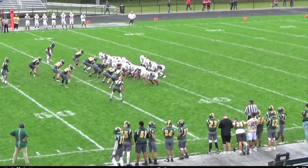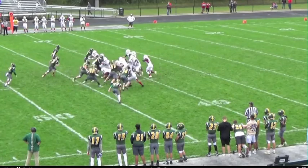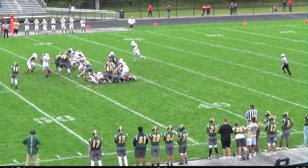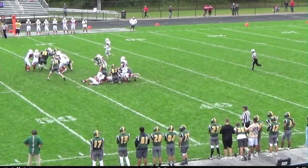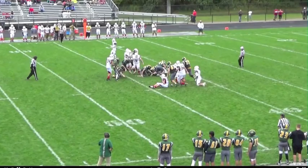This year, we're one high, odd front. We get our spill by our 9 technique. Our play side inside linebacker was downhill. He spilled it too. And we get good pursuit out to the perimeter. End zone shot.